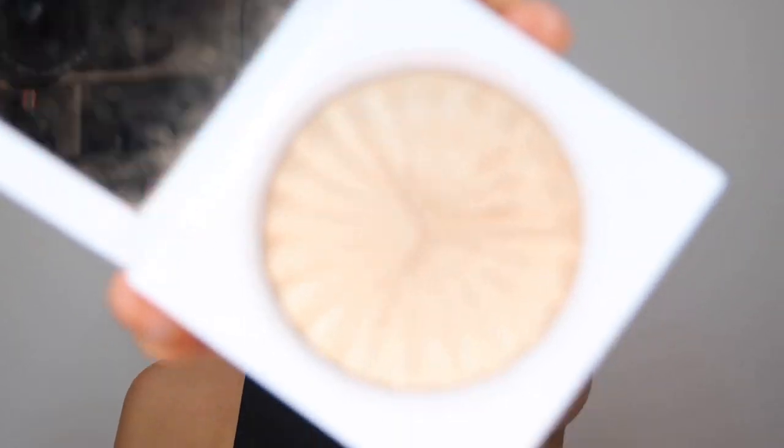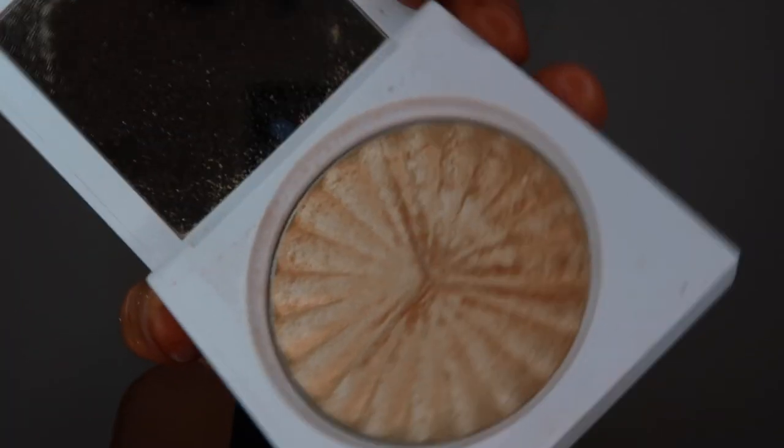Okay, so now she says dust and blend. So she said to add two spots of highlight, one here and one there. So the highlight I'm going in with is Ofra Rodeo Drive, the one and only. I'm just putting it on the two dots. Oh god. Then she said put a bit of bronzer underneath. What? I literally look like a Who from Whoville.